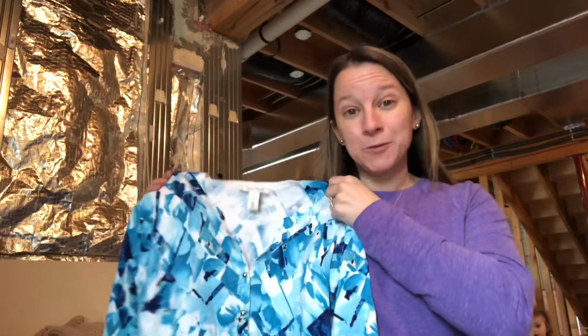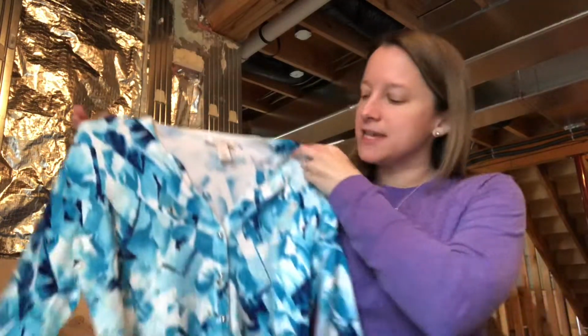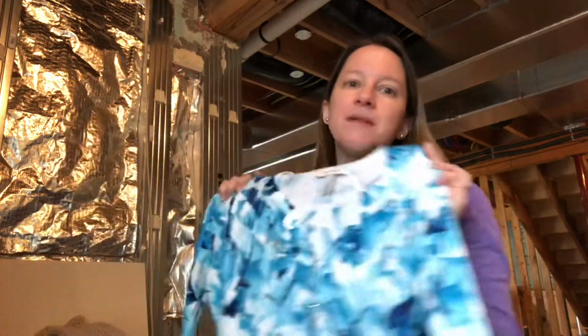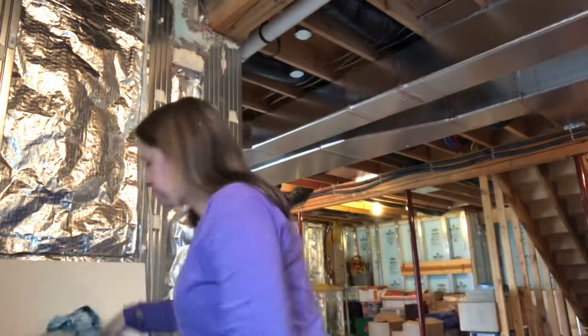All right. I always look for this brand. This is White House Black Market. Now this one's unique because it's not white or black. So these again sometimes are hit and miss if they're not the white or black colors. But this is a really great condition blue cardigan sweater. So I'm sure I can at least get $20 for that.